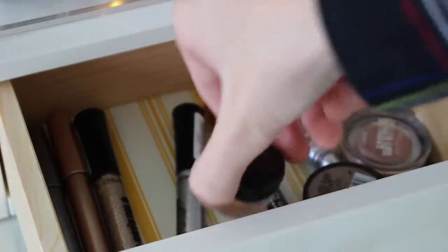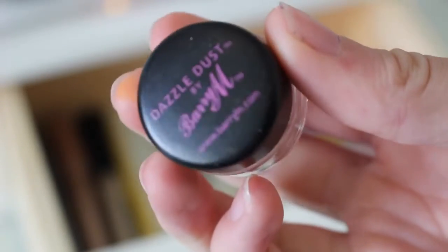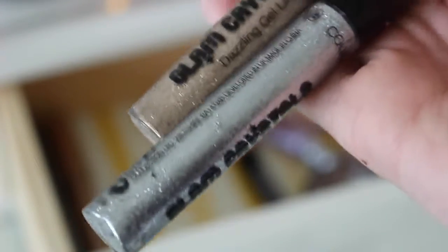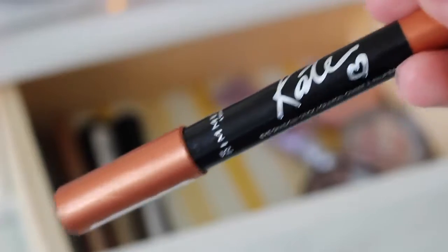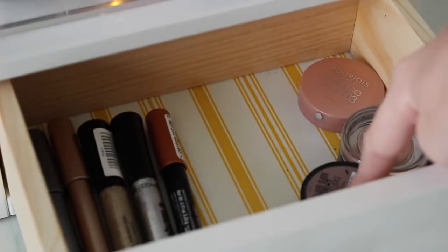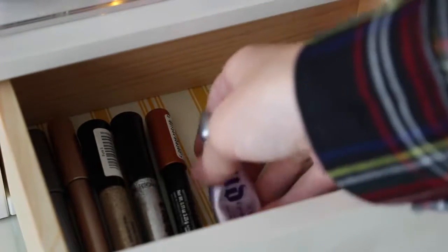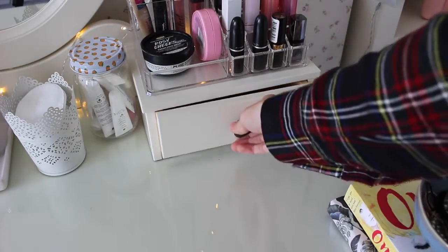I then just have a little Barry M Dazzle Dust, which I used in a recent makeup tutorial. Then I have these 2 Collection Dazzle Glam Crystal eyeliners, which I haven't used very often but are great for around Christmas time. I also have this little Kate Moss eyeshadow stick, which is in the shade 100 Rose Gold. And I just have things like my Urban Decay eyeshadow primer and some Colour 24 Hour tattoos, which I used to use all the time. That is pretty much what is in that drawer.